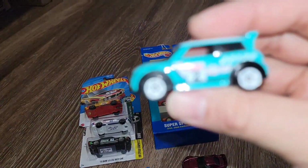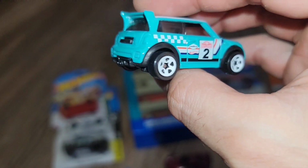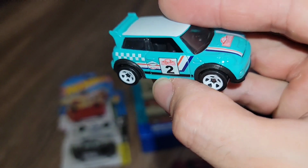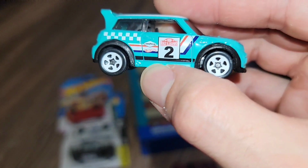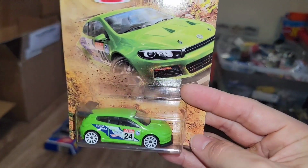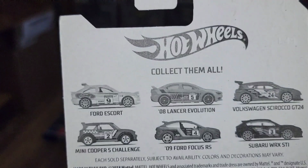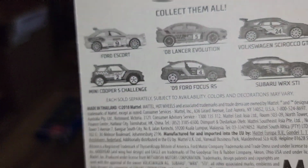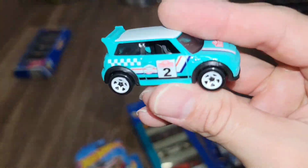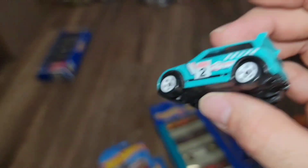This one right here I did pick up from him carded. I just opened it up for you guys to check it out, but it's the Mini Cooper S. And look at this color, guys. Beautiful turquoise. You have the number 2. Those white 5-spokes look really nice. So it's out of the same series as this one, the Volkswagen Scirocco. So it's right there. You see the Mini Cooper S Challenge. So there we go. Went back, picked up this one from him because I think it's a really cool one. I do have a couple color variations of this, so why not, right?